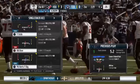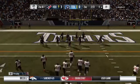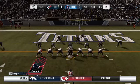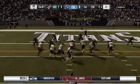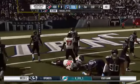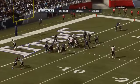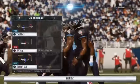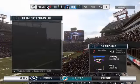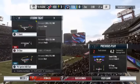A nice run there, 9 yards, and it'll be 2nd down. They don't need to run another play here before the 2-minute warning. Let's see if they do it anyway. A give. This is Cook. They give them 2 yards there as they're set up now with a 1st and goal. Two minutes to play here in the first half. Back to Tennessee after this.